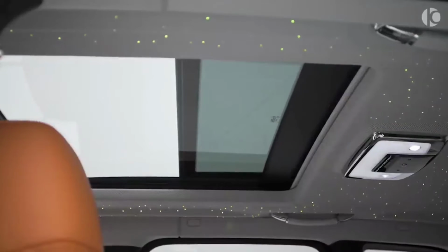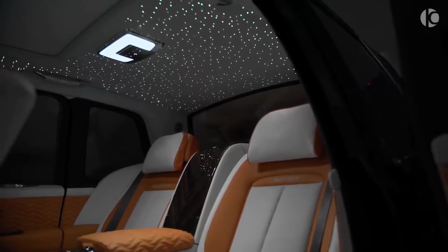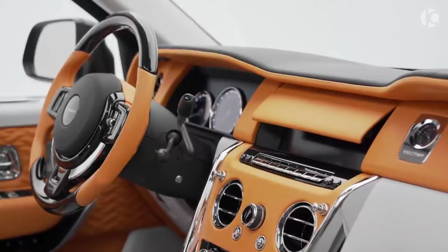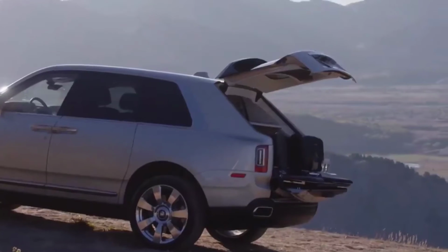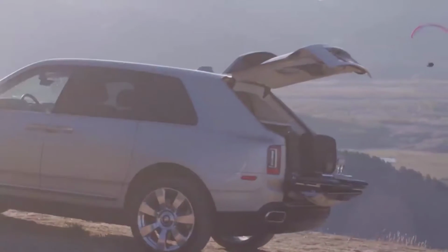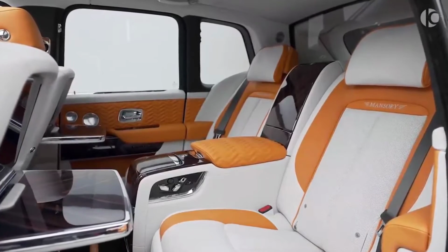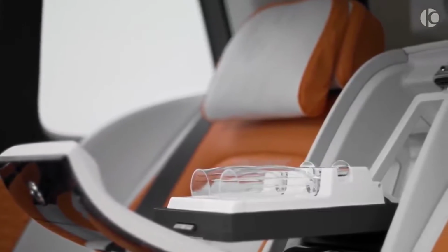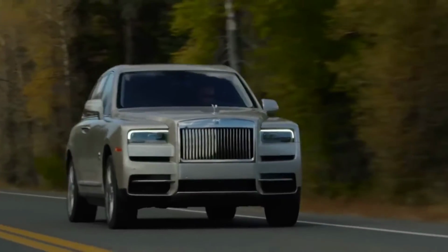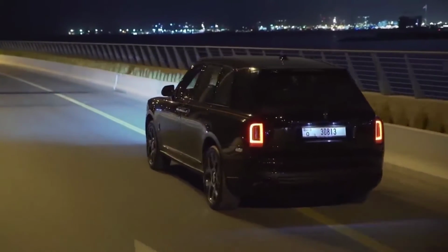Although the Cullinan is fitted with an endless list of features, some noteworthy features include a star headliner, custom dashboard inlays, and a set of 2 retractable picnic seats in the trunk that may not be as comfy as the main seats, but they do add a touch of sophistication. Available in 2 trim levels, the Cullinan has a base price of almost $350,000 that can be stretched endlessly by opting for a wide variety of custom modifications offered by Rolls-Royce.